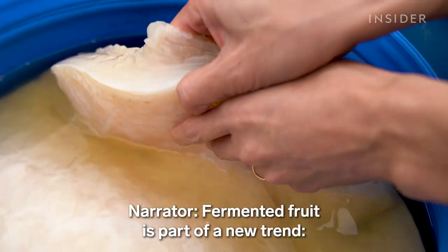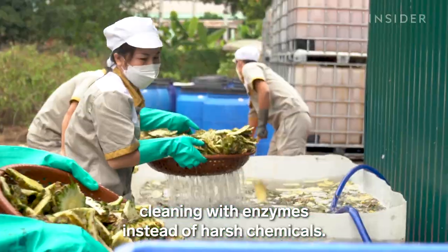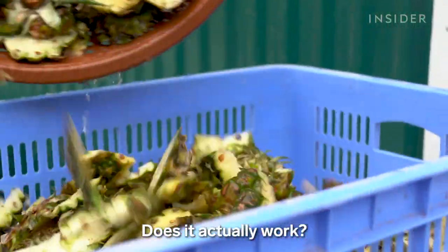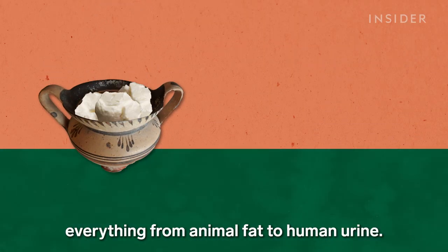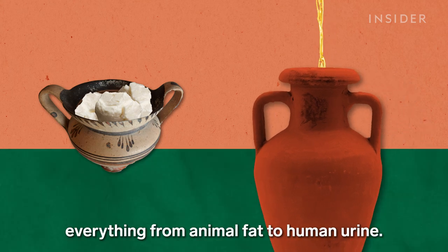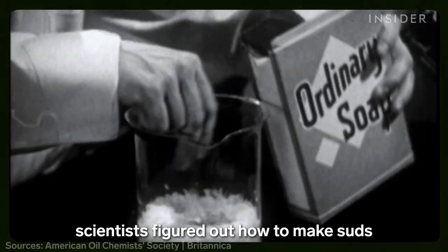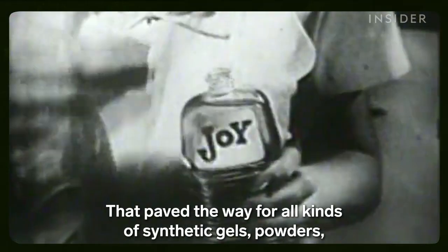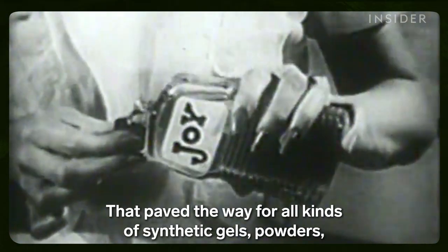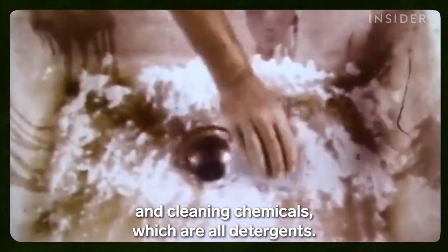Fermented fruit is part of a new trend, cleaning with enzymes instead of harsh chemicals. Does it actually work? Throughout history, people have used all sorts of stuff to wash up. Everything from animal fat to human urine. In the early 20th century, scientists figured out how to make suds in a lab using fossil fuels. That paved the way for all kinds of synthetic gels, powders, and cleaning chemicals, which are all detergents.